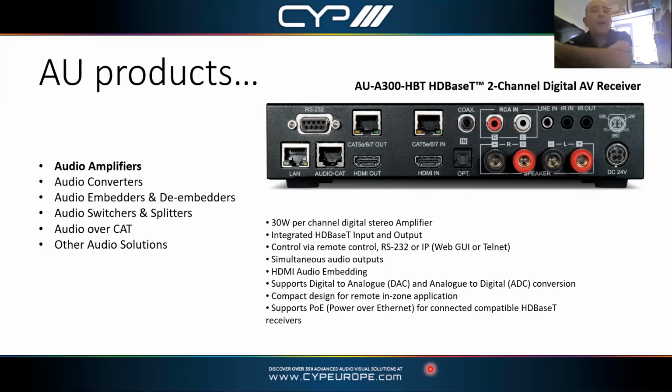These are good for creating sub-zones, sub-audio zones, or sub-audio and video zones within an HDBaseT system. Primarily, these are more commercial products, so where you're putting in commercial installations and you want sound reinforcement in multiple areas. They allow you to go in and out. You can also bridge the amplifiers, so you can either choose to have one amplifier that controls the level for all of them, or you can have them independently controllable from their web GUI, RS232 or Telnet commands.